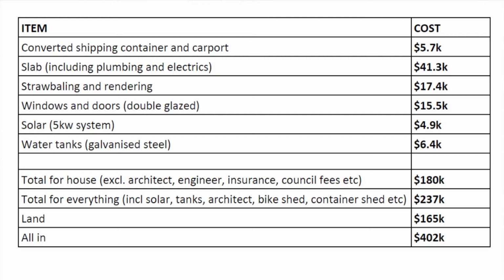Finally, here's the budget, which I know very little about, so if you've got any questions, then please ask Dani.